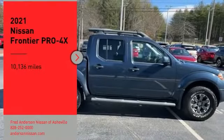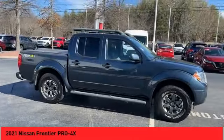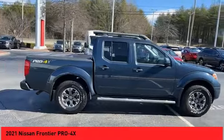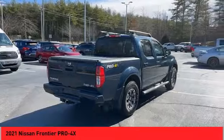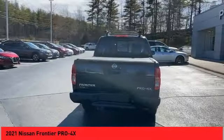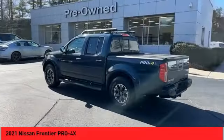Make a great choice today with 2021 Frontier. The Nissan Frontier offers a full-length, fully boxed frame for strength, serious off-road capabilities, and a 5-star rating for side impact crash safety. The Frontier's interior comforts include cab versatility, under-seat storage, and seating for 5.